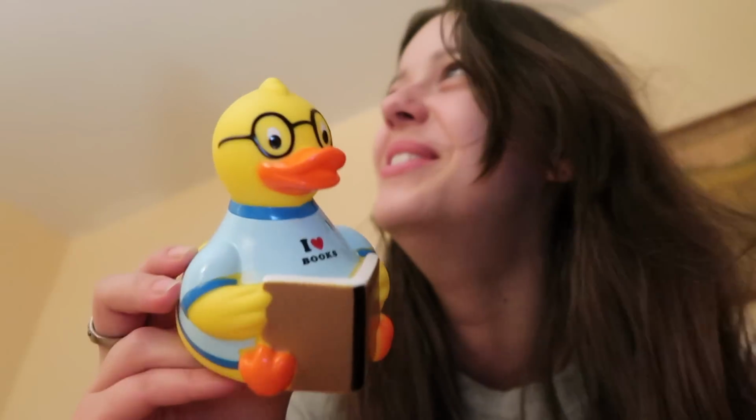Okay, I'm coming. Look at the gifts that Nick brought me back. He went to Paris, France, and he bought me back some souvenirs, including a rubber duck that's a monk. But that's not it. He also got me another rubber duck. And this one says, I heart books. He's reading the Ductionary, which is perfect because I've been playing a lot of Scrabble recently.